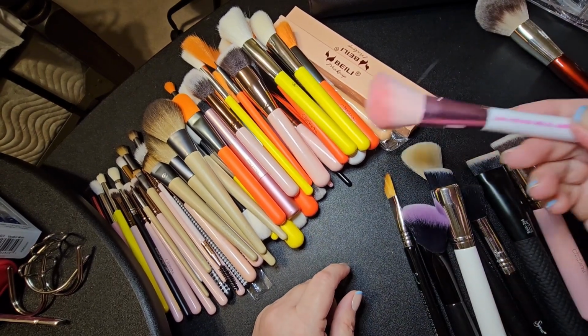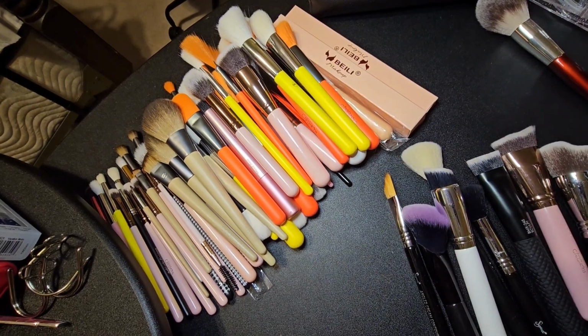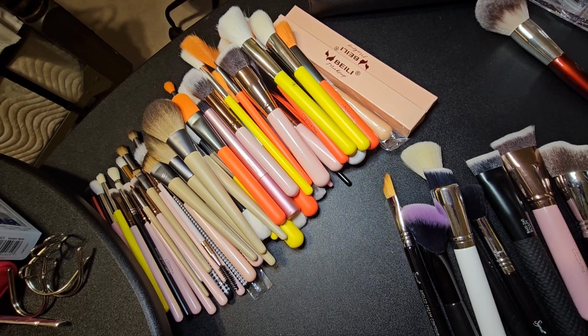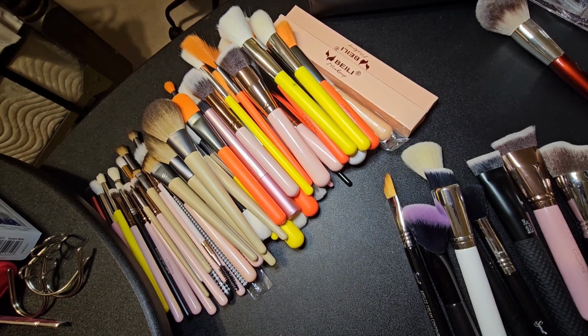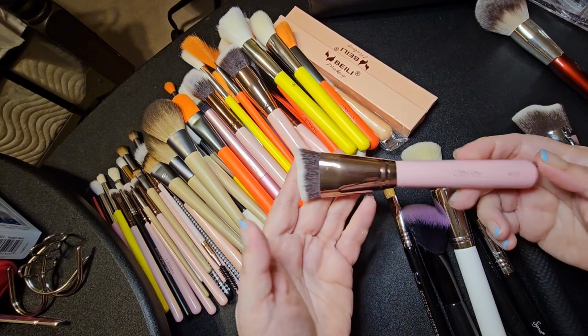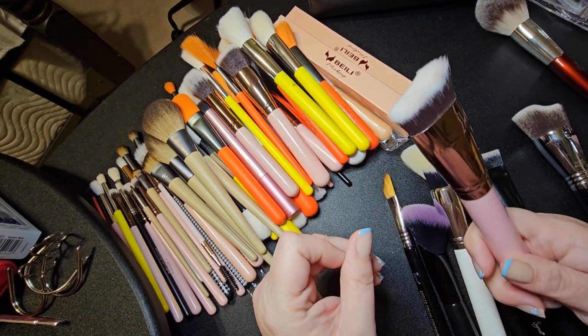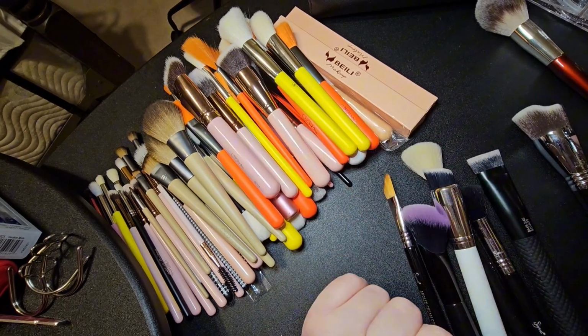We have an Essence angled one, again going with my travel brushes. Or sorry, that was Perfusion Mean Girls, not Essence. We have this Beauty Creations contour brush. Not my favorite type of brush to use. I'm going to declutter that one.